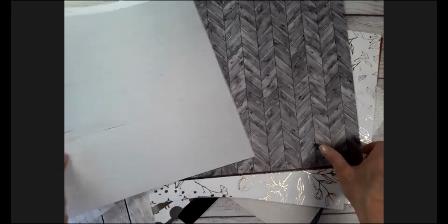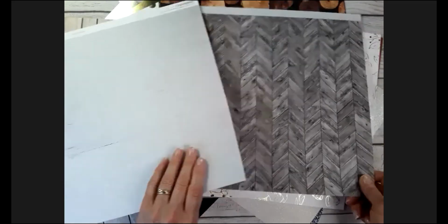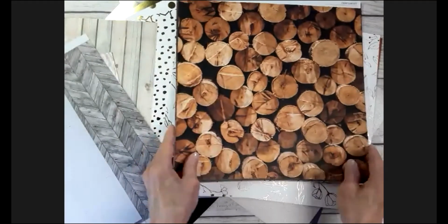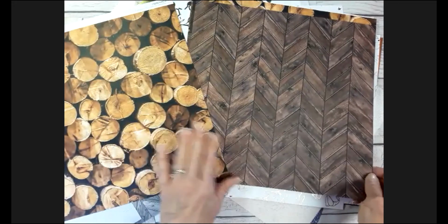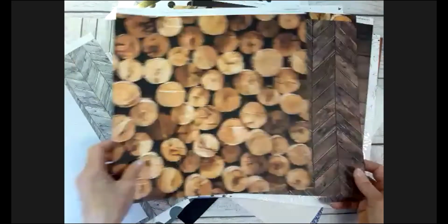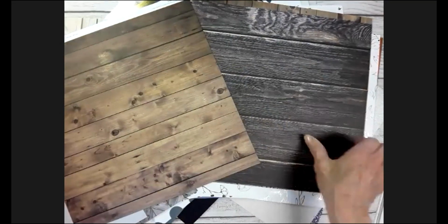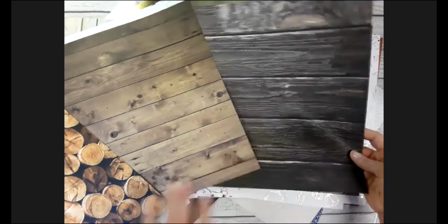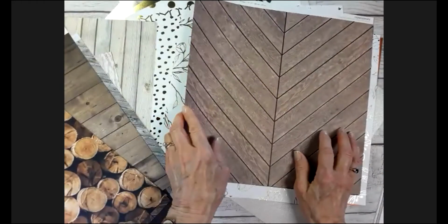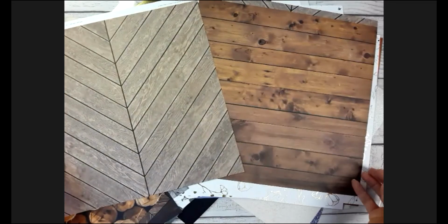Front and back. So you're going to have a lot of versatility with these papers to add to whatever project you are working on, front and back. And front and back. One more page coming. So the wood grain patterns are just the perfect thing to add to just about any project that you're working on.